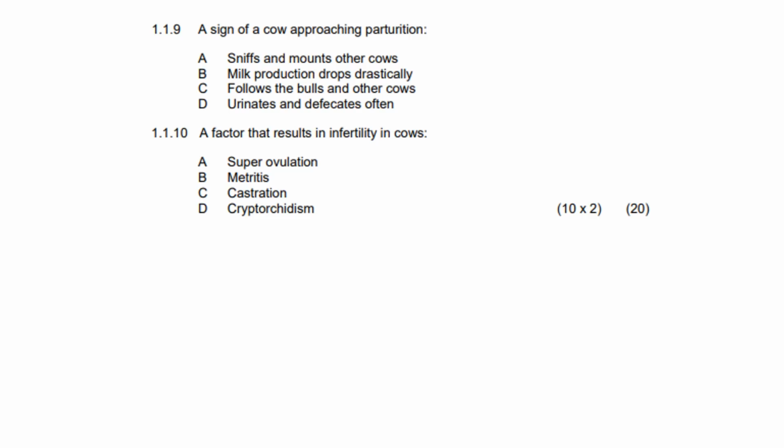Okay. A sign of a cow approaching parturition is what? So that will be that. For D, it won't sniff because that's for heat. That's also for heat. Also when it's around the heat, it will urinate a lot. The last one, yes, I saw that I was not recording, so the last one would be B because these ones are for fertility or for castrations. So meaning number D would be B, then 9 would be D.